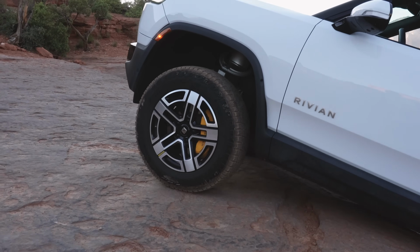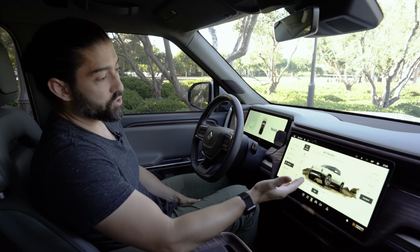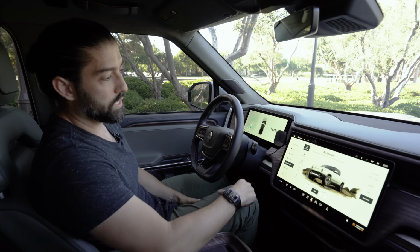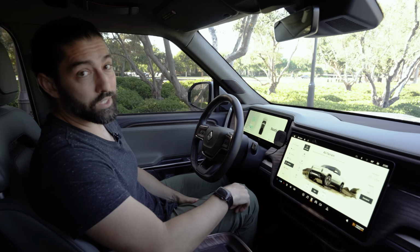It feels like some of the tires are slipping when they shouldn't be, and I'd love to see a virtual locker as an option in these off-road modes. Overall, again, it's not a huge complaint, it's just something that I've had to get used to.